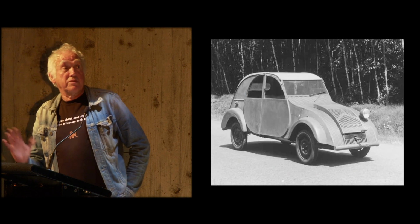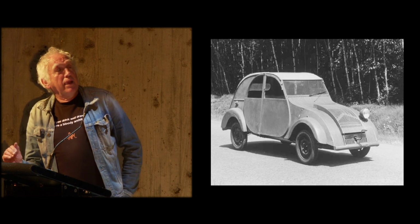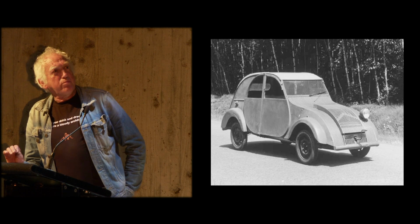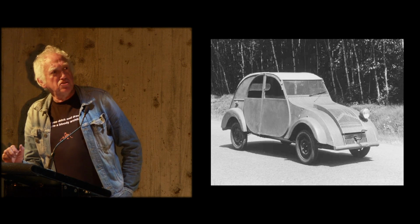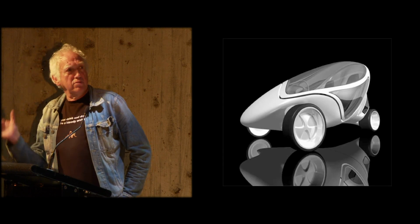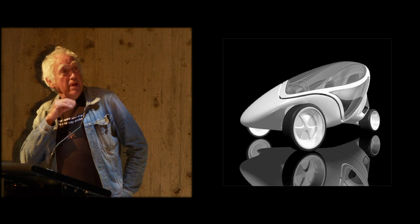I think a previous speaker alluded to this car, which has been described as the most minimalist car ever built. It has no door handles, one windscreen wiper, one headlight. It was a Citroen 2 Chevaux, 2 horsepower. It was a favourite of Le Corbusier, and really what I'm talking about is car design.